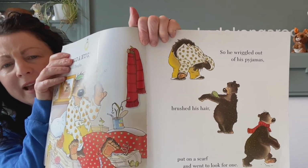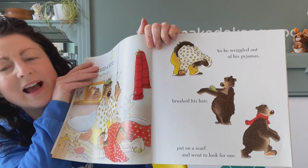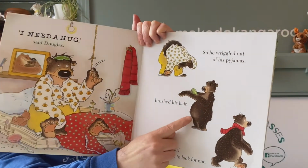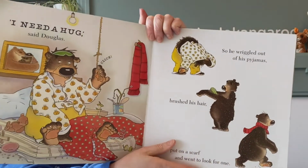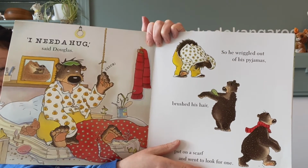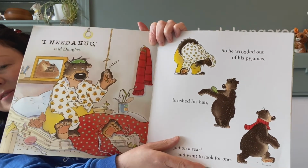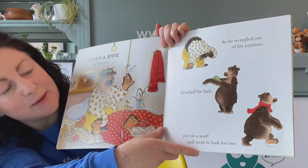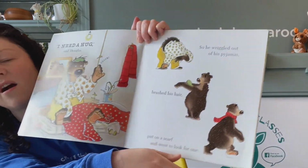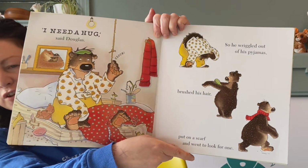So he wriggled out of his pajamas and he brushed his hair. Look how long it's going to take him to brush all of that hair. He's covered in hair. Do you brush your hair when you get up in the morning? Get all the tugs out? Yep, sometimes that can be a bit difficult. And he put on a lovely red scarf and he went out to look for one. He went out to see if he could find a hug. Do you like to have a hug in the morning? Yeah, find mummy or daddy and give them a big hug.